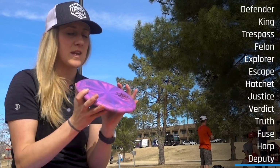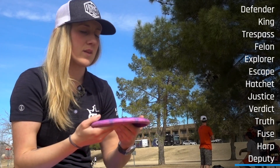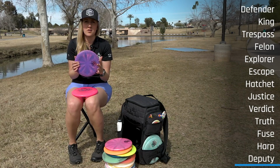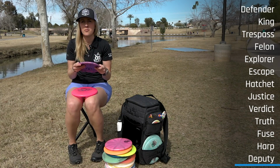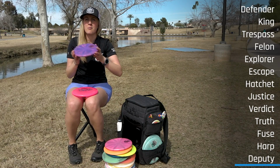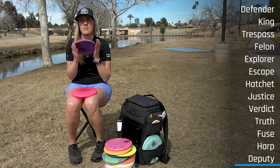For more understable shots, I have a classic soft Deputy. I like this disc for understable shots. I like the soft plastic. I feel like if it hits a hill or a basket, it's not gonna go crazy and bounce or roll away. It kind of absorbs that shock and will just lie flat.